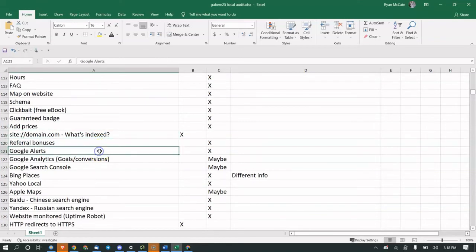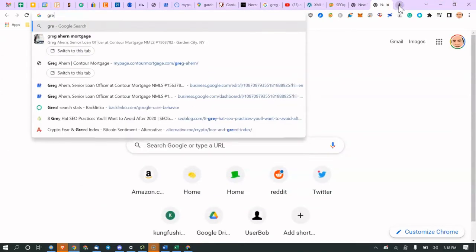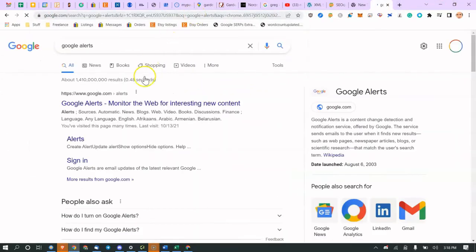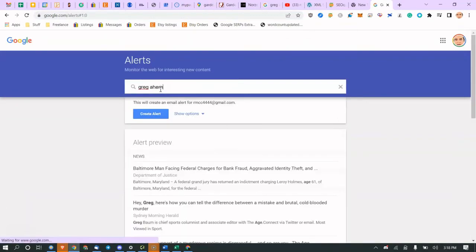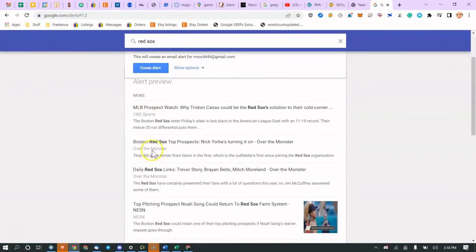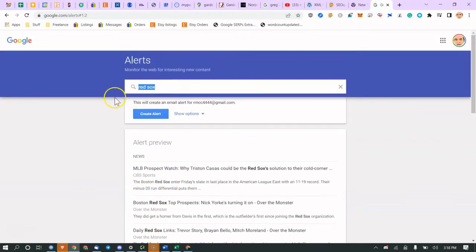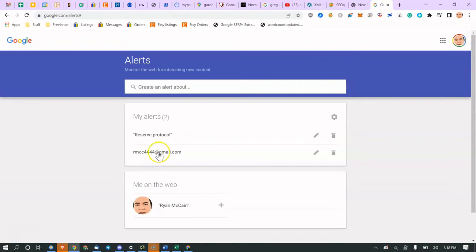Referral bonuses are good. I would set up a Google alert for Greg Ahern right now. Come here. And do Greg Ahern. Let's just do it and see if anything pops up. So nothing shows up. So let me just show you. So if you were doing Red Sox, basically anytime it finds Red Sox on the web, I'm going to get an email alert for it. So create alert, you can do like weekly or whatever. This is just something like I want to know if anybody mentions my email address, right? If it gets dropped anywhere. And I want to know, Reserve Protocol is a crypto project I'm involved with. I want to know anytime that's mentioned, I want to be updated with it.